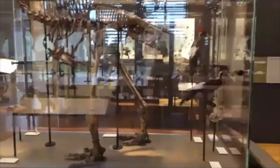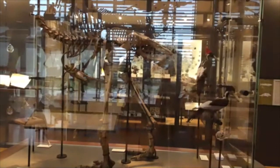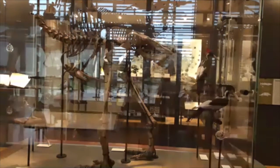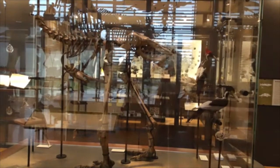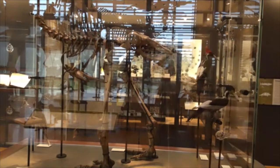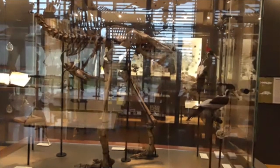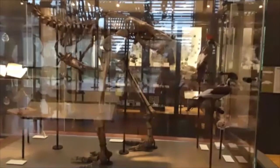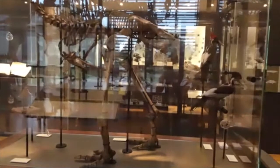In the middle, you can see the moa that we have. The moa, because it is extinct, was a large flightless bird that lived in New Zealand that went extinct after the Maori and Polynesian peoples first arrived in New Zealand. What's fascinating about New Zealand is that it has no large mammal species. And so the niches occupied by large mammal species in other places are taken up by birds in New Zealand.